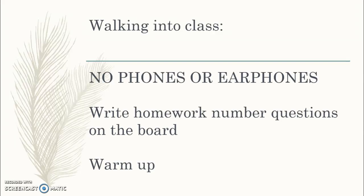Walking into class procedures: no phones, no earphones should be out. Write your homework number questions that you had from the night before on the board in the designated area. And then once you have done both of those things, start the warm-up.